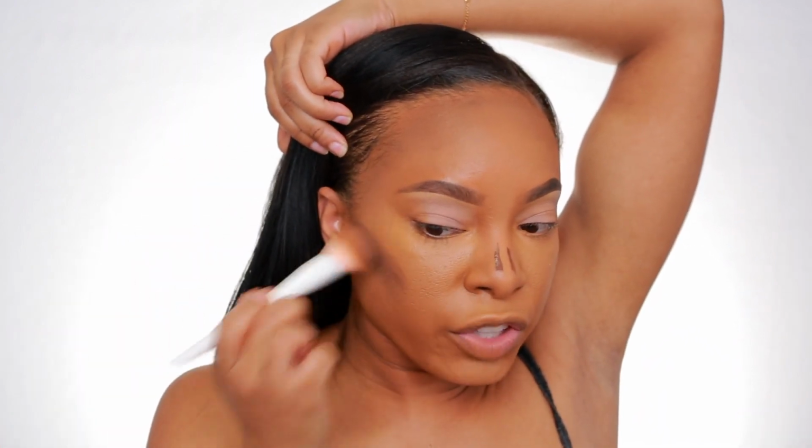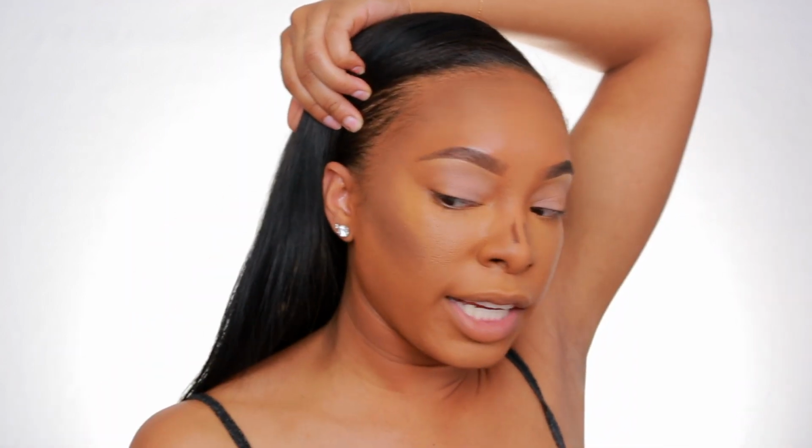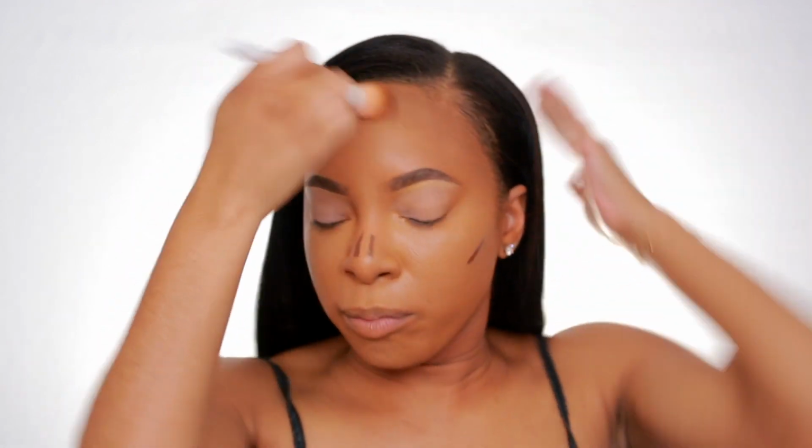Now, I will say the shade 3 in the concealer is definitely more of a cool tone brown. As you can see, it's a little bit more of a cool tone brown. So if you don't like cool tone browns, especially for contouring, then you won't like this shade. But I actually don't mind cool tone browns for contouring and bronzing because to me, cool tone browns give more of a natural shadow finish, if that makes sense.